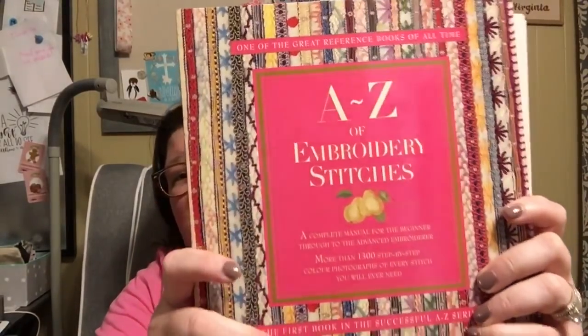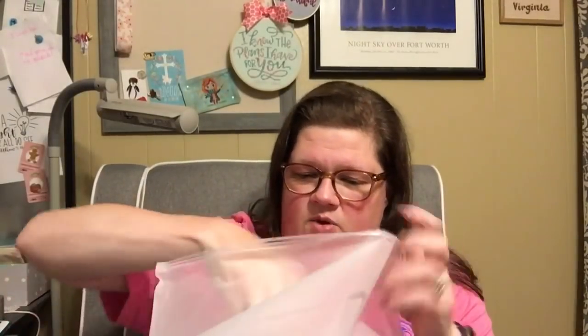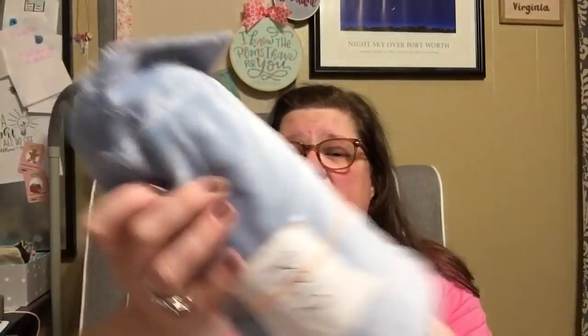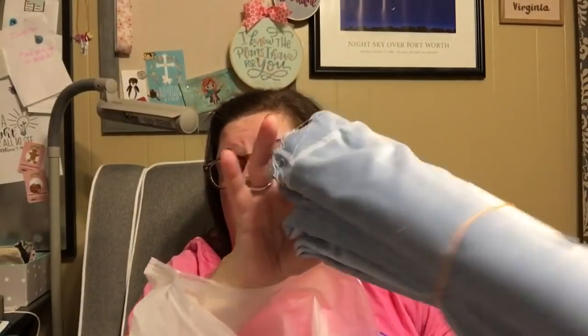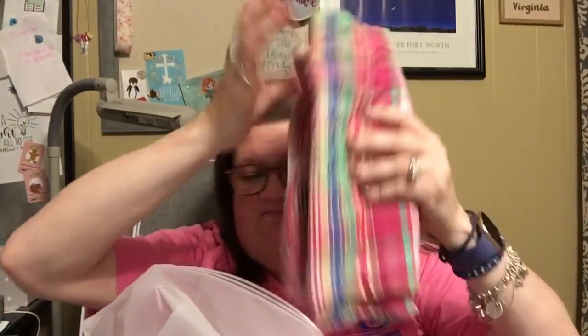And I got another one, A to Z of Embroidery Stitches. So this is another one that's got pretty ideas in it. And then I also got two of the fabrics that I wanted to show you. I was super excited about this. I got some of this light blue velvet. And then I got some of this that I thought would be a super cute project bag. This is some Robert Kaufman Seersucker Madras plaid that I think is so fun. Or there's probably enough of it that it could be the back to a quilted table runner, which I would love to make some of those at some point.